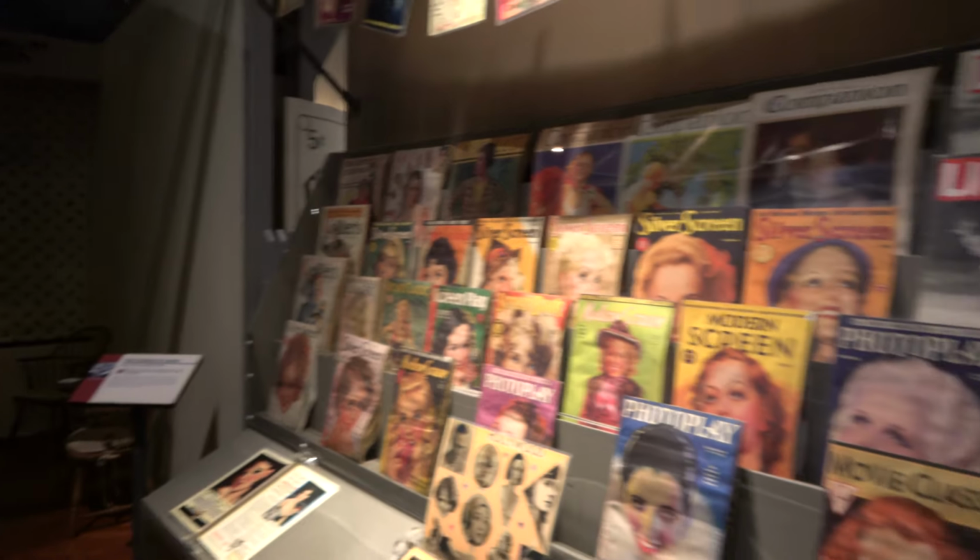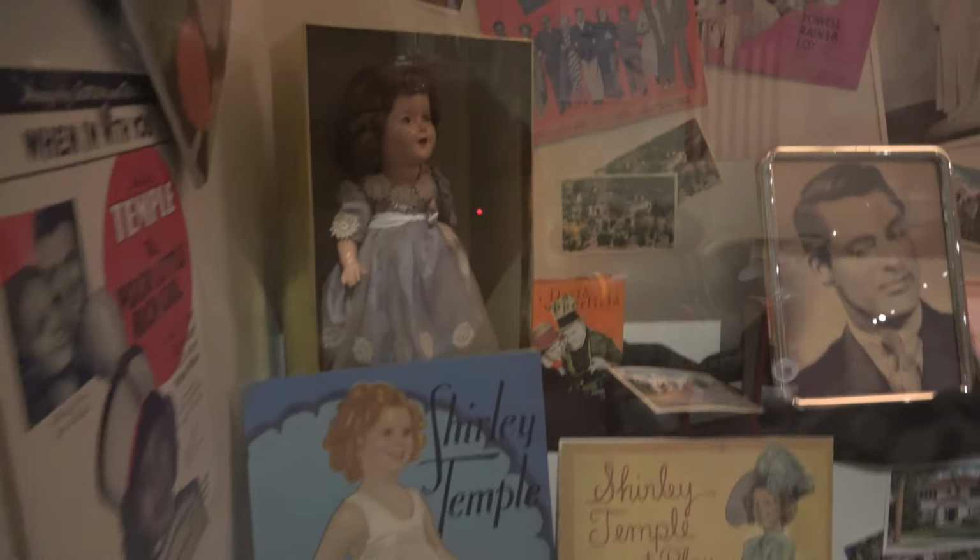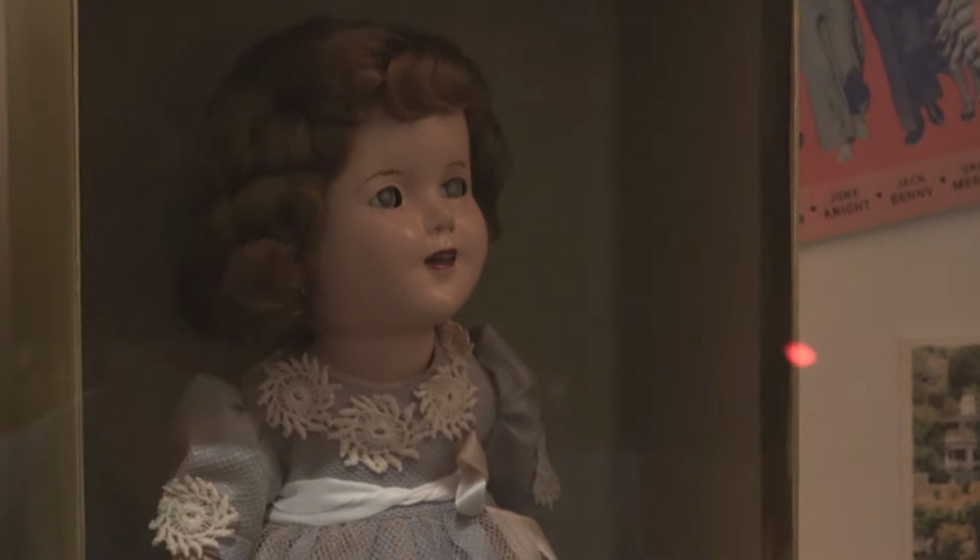It's a really creepy Shirley Temple doll. All right, get one of these for Molly for her birthday. I'll put it on the list.